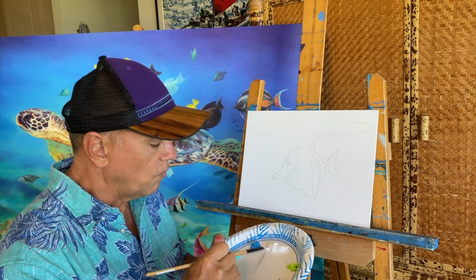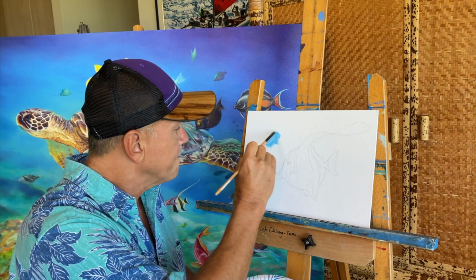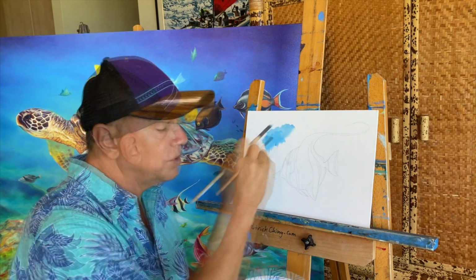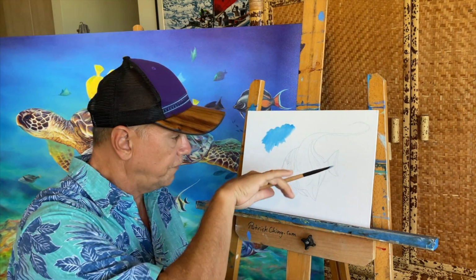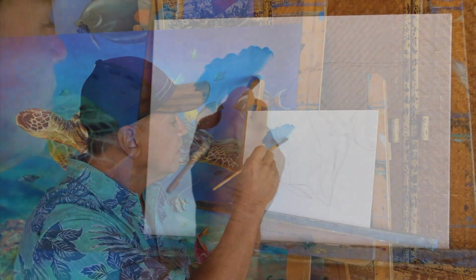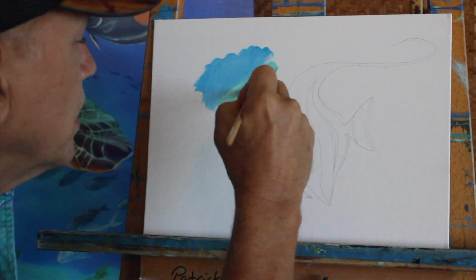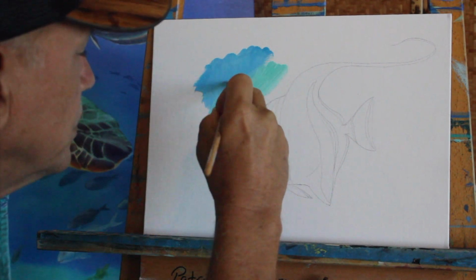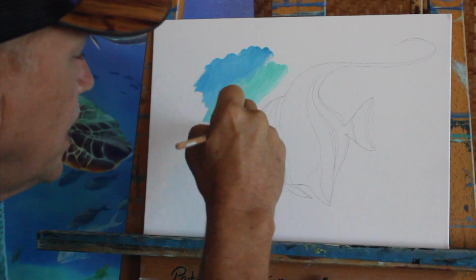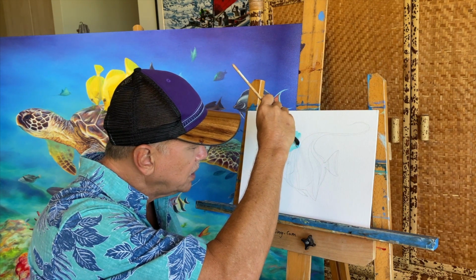I'm going to start with some white and blue and just start painting. But a lot of the beauty of your fish is going to be the colors that surround it. And here I'm putting some of this feel-good aqua color. You put this color and people just feel good looking at your painting because that color makes them feel nice. I'm going to try and leave my Kihikihi white.